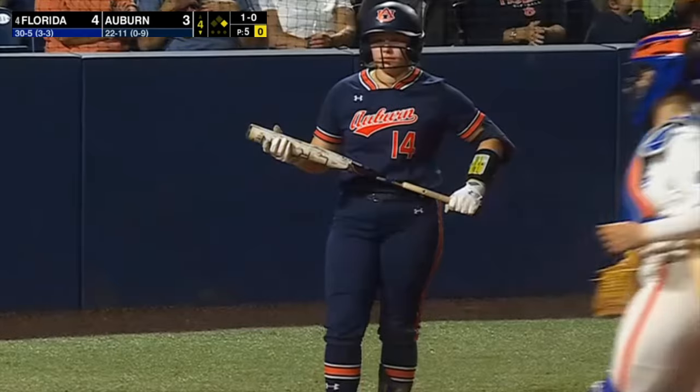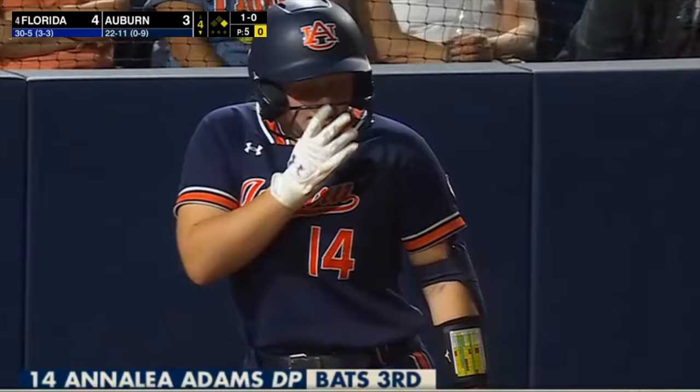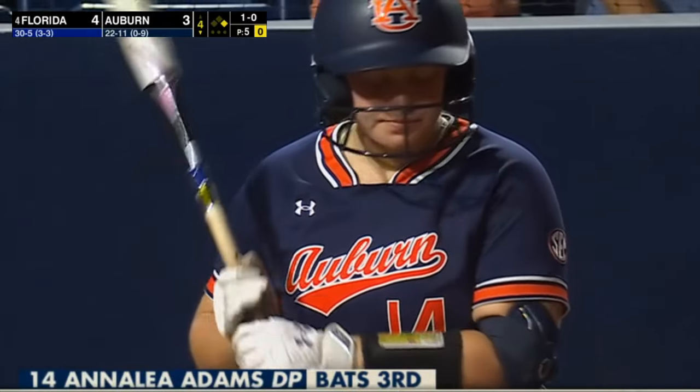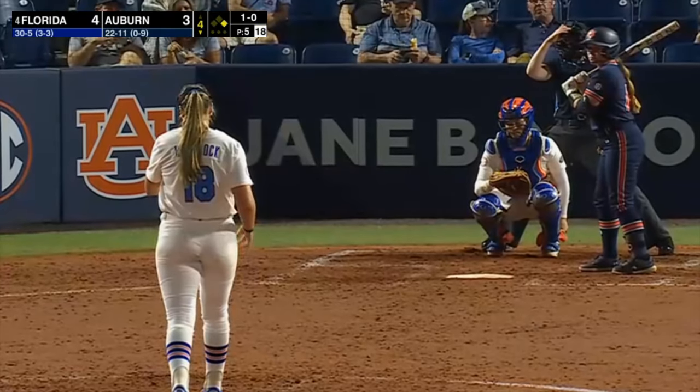Auburn is noticing an obvious difference in the circle as well, as the starter, Caitlin Oxley, stands just 5'6". Now they've got the 6'2" arm of Kara Hammock there in the circle pitching for the Gators.